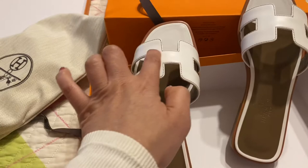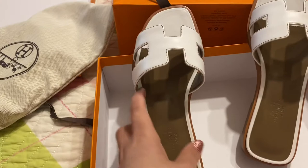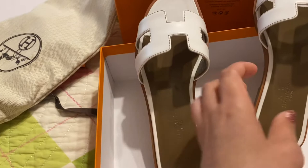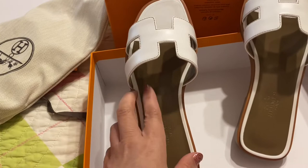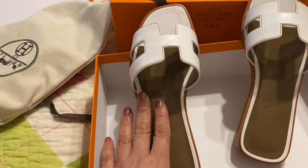I picked this color because this is classic. Of course, brown is more classic, but white also is classic, and it won't go out of style. You can match this with any outfit. You can wear any dress with it, may it be jeans or shorts. If you buy a nice expensive item for the first time and you think you won't be able to buy again, or maybe not right away, I suggest to buy first the classic ones, because classic pieces will last forever.